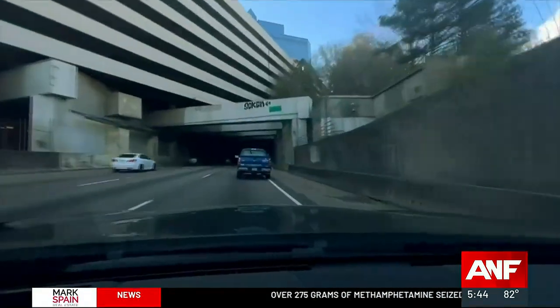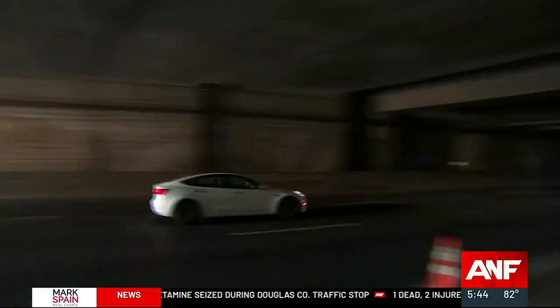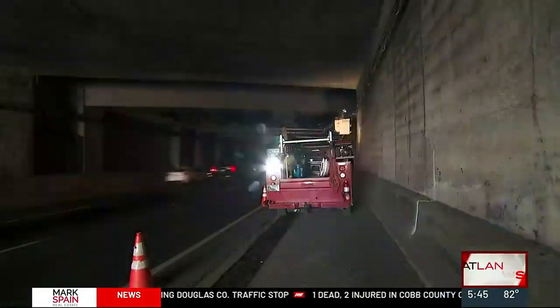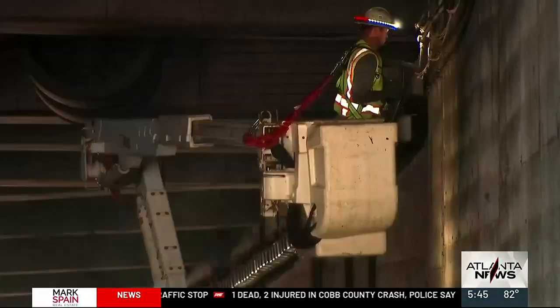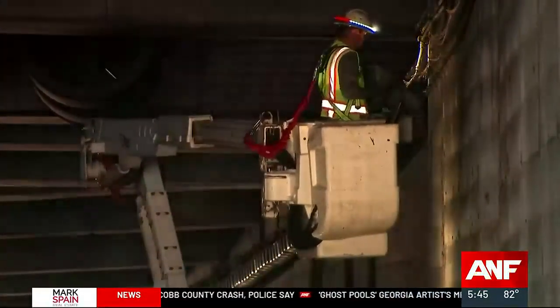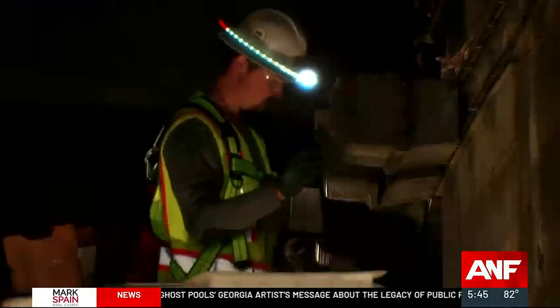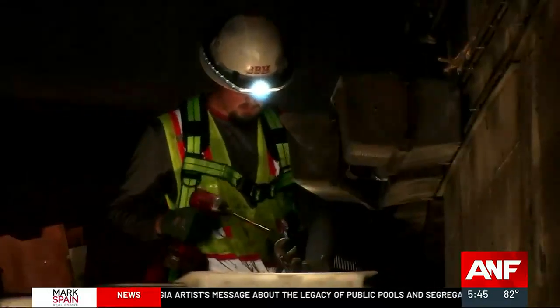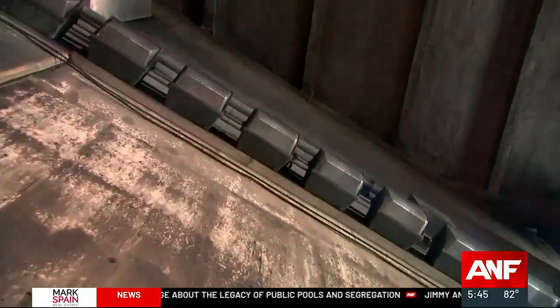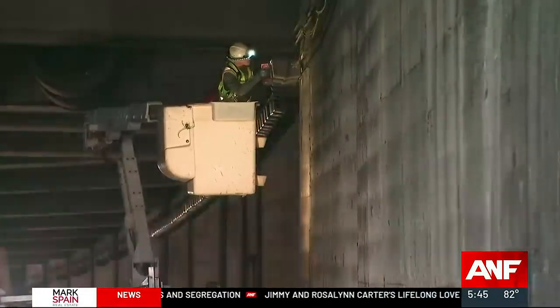The Georgia 400 tunnel under Peachtree Road in Buckhead has no functioning lights. And if drivers don't watch out, they may not see a Georgia Power crew hard at work. Last week, they started removing more than 700 tunnel lights that have been on and off for years. Georgia Power is restructuring the electrical and upgrading the lights to LEDs after the main electrical panel flooded in December 2021. What do drivers think about that?